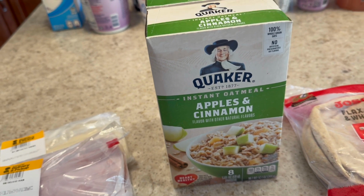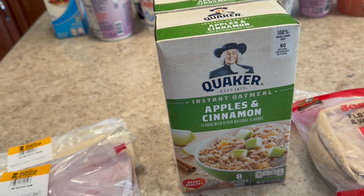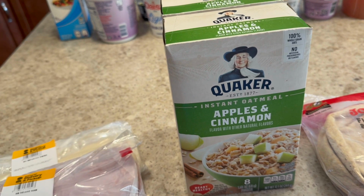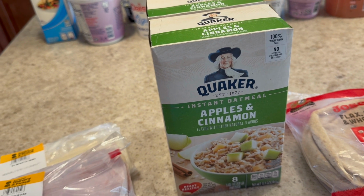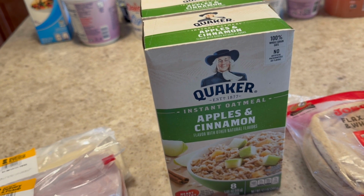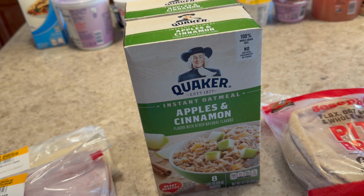And I also just read that you can add protein powder because that's always my struggle, is to get some protein in the oatmeal. And I looked online to see what the protein oatmeals are like. Not enough protein and too many calories. So I'm going to try that when the weather gets a little bit cooler. I'm going to try to add some of my vanilla protein powder to it and see if it's good. That'll be a game changer for me.